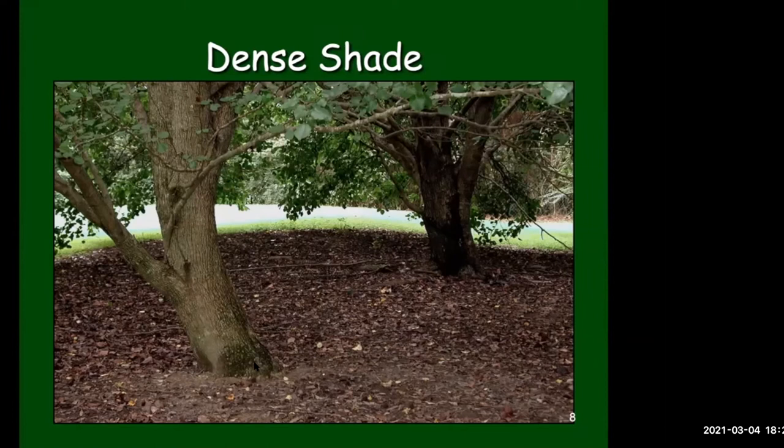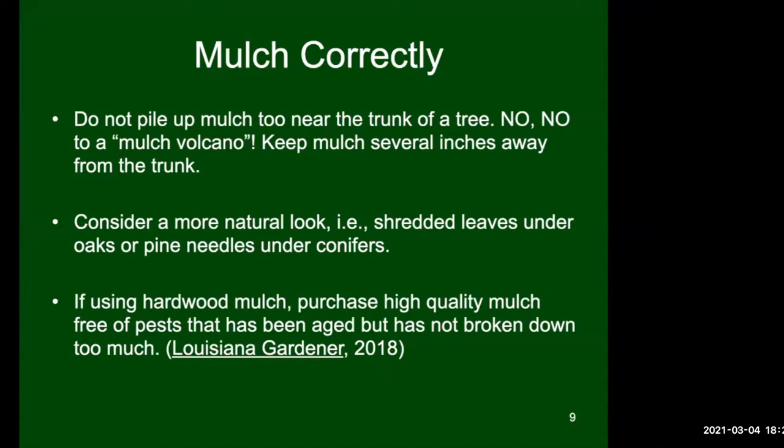You never want to mulch up there. But this mulch makes the best setting for this dense shade because it's thick and it's composted. But when you're talking about the mulch, do not pile it up too near the tree trunk. No, no, no to a mulch volcano. Keep mulch several inches away from the trunk.